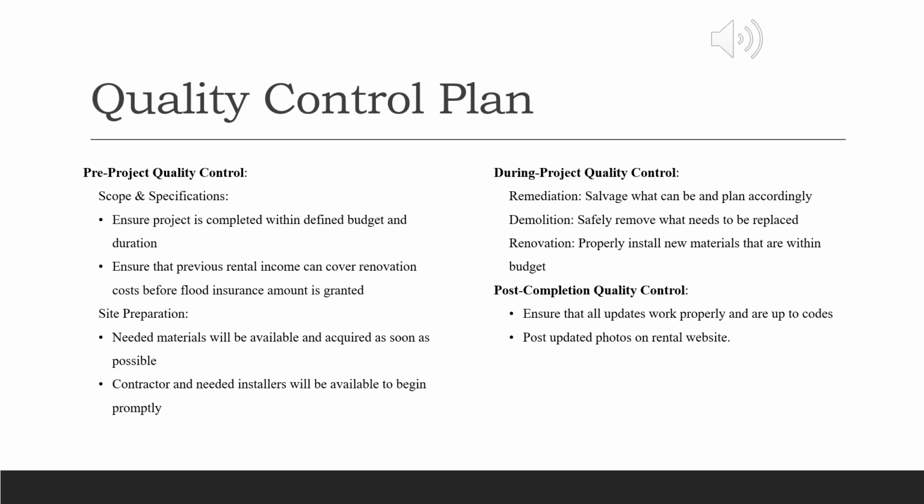There has to be site preparation that is adequate and also safe. Needed materials will have to be available and acquired as soon as possible. Additionally, there is a hope that the contractors, installers, and other workers will be able to begin promptly. During the project, especially during the remediation process, it is important that things are salvaged and safely removed during the demolition. Throughout the renovation, it is important that the contractor makes sure that things are properly installed and that the entire project is going within budget.